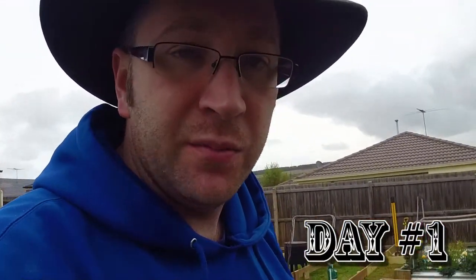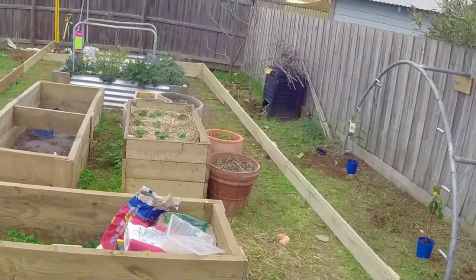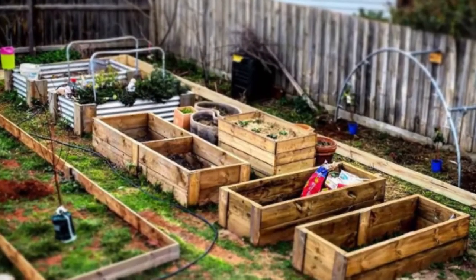So welcome to my vegetable garden. That's right, it's been a long time coming. I've been speaking about it for many, many years, but here we are finally at a stage just before the soil goes in. Over the last couple of weeks I've been working on our garden beds. Now as you can see here, she's quite big. The entire space is about 12 metres by about 6 metres. That's probably the size, realistically, of most people's suburban backyard.